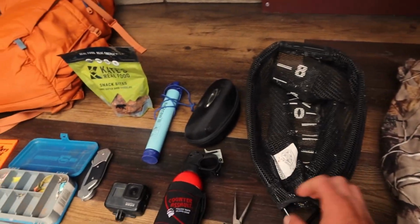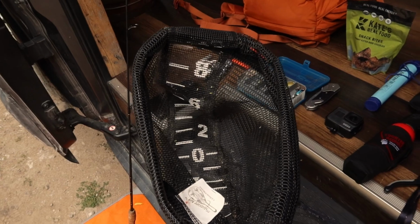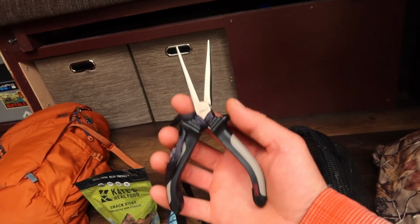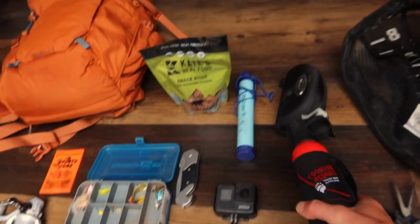I have my net. My net is pretty handy. It's got a measuring stick on the bottom of it, so you don't have to get a separate measuring tape out to know the length of your fish. I carry my Apollo pliers, just in case I get a hook that is stuck a little too hard. Bear spray. It's important out here.